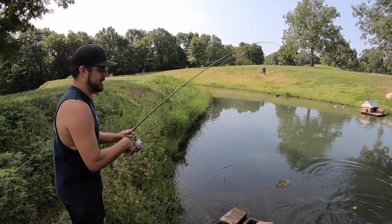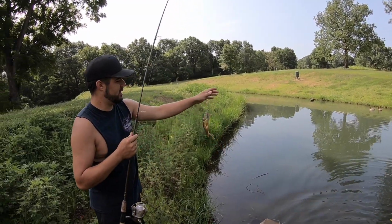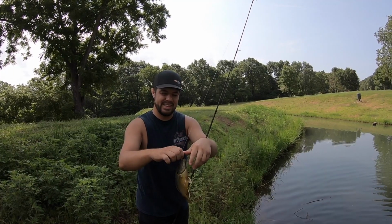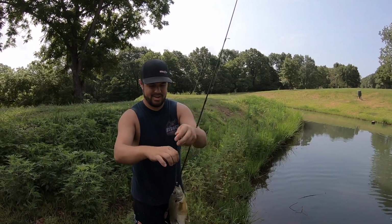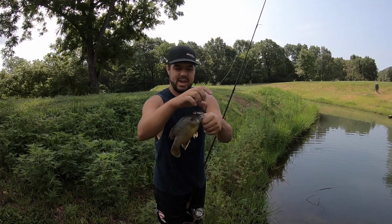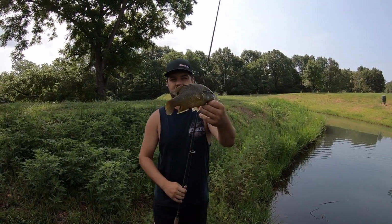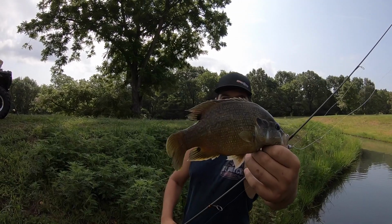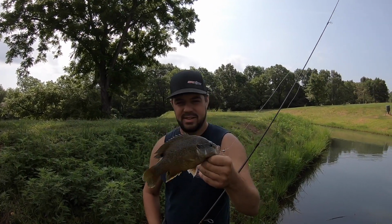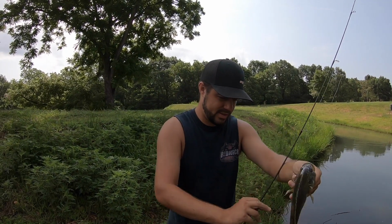Nice. Dude, that's a good sized one. Yeah. Woo! You had to beat me, huh? Holy cow. We did not put any that big in here. We put some bluegills in here, but they weren't anything like that. That's a good fish. I mean, look at that. That's crazy. That's borderline slab right there.